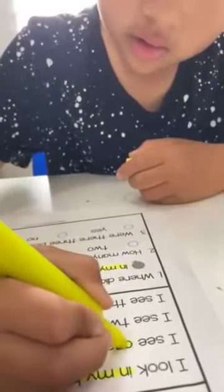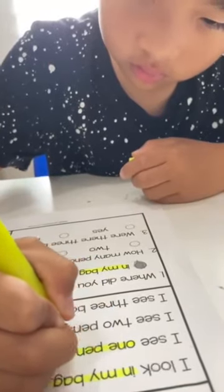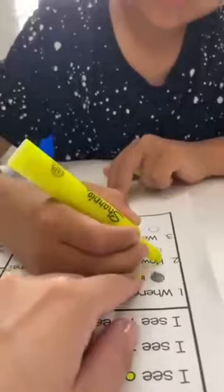One. Highlight. Use a marker. Two. No. How many pencil? I see one pencil. Highlight. Put the yellow marker on one. On top of one. I see one pencil. Good job. How many pencils were there? Two or one? Two. Look. One pencil. How many pencils were there? Two or one? Two. Okay, hold on.